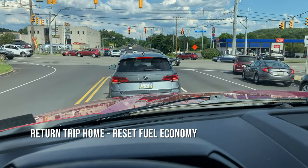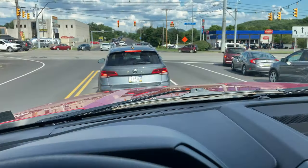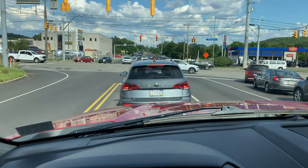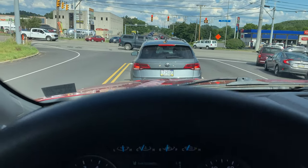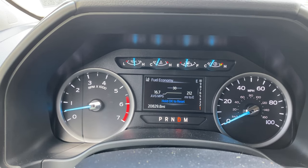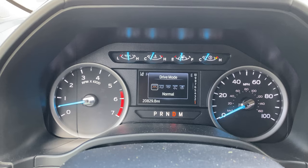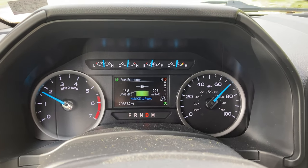Okay, we've started the route home. We still have 77 miles to go. A lot of sit-still traffic here, big intersections. So we're kind of decreasing our miles per gallon here. We're down to 16.7. You can see that my drive mode is on normal right now.